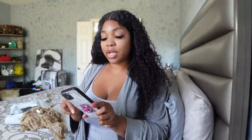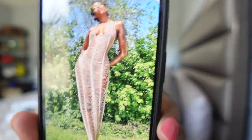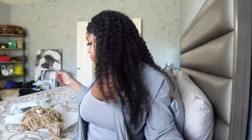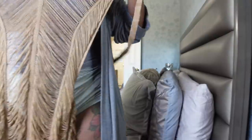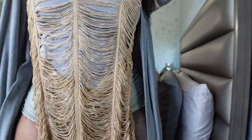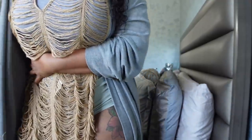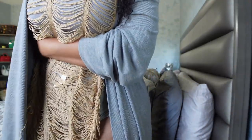Okay, anyway, so y'all see how it looks. I think it's gonna look cute with a brown, tan, gold bikini underneath it. So it will go on my chest like this. Then with these hips, it will kind of make it a little bit shorter. Okay, it looks like it's still gonna be all the way to my ankles.